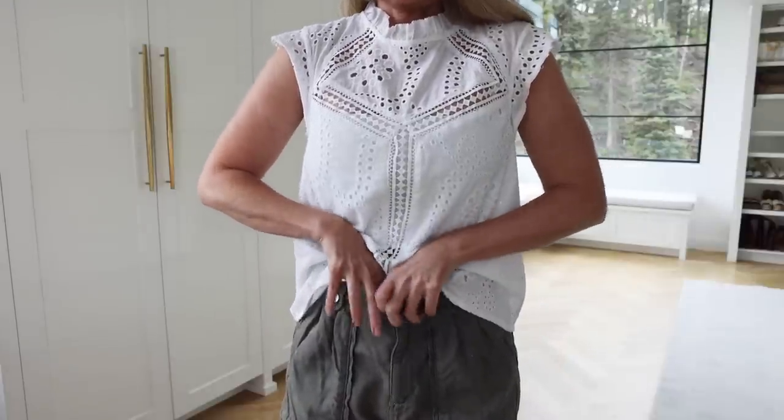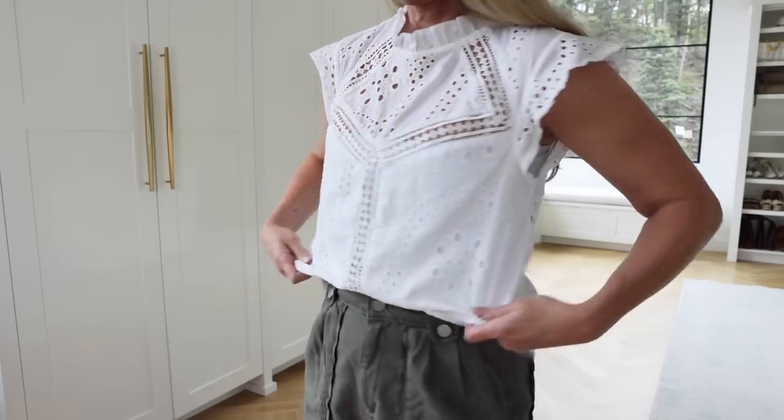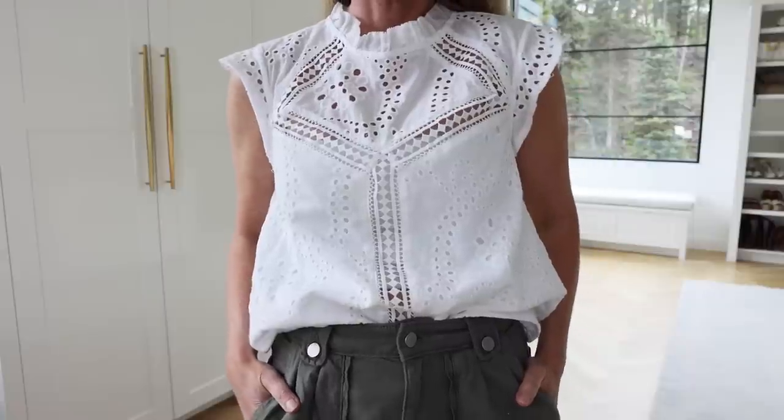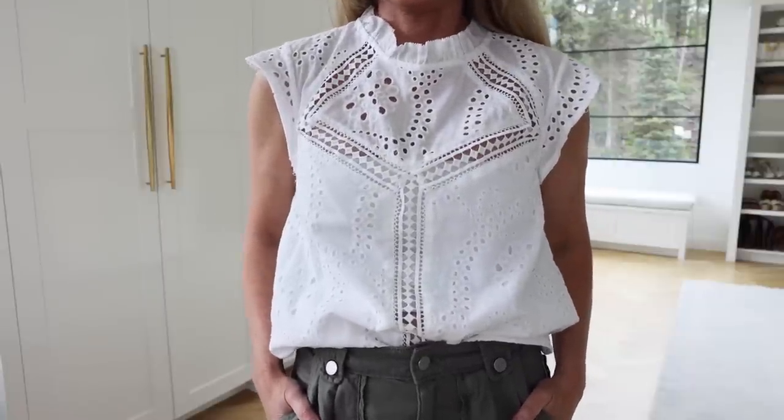It would be easy to throw on with shorts, easy to throw on with jeans, easy to layer under things. So again, just another neutral, versatile, basic piece, but all of the details give it a little extra something special. So the eyelet details, all those cutout details really make it quite special and pretty.